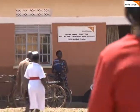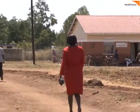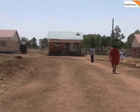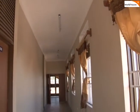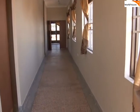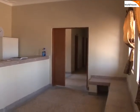Previously, the health center could not admit patients, could not conduct laboratory tests, could not admit children, couldn't carry out maternity operations, had no safe and clean water, could not provide antiretroviral therapy, could not accommodate medical staff, had no running water, and had no electricity. But now, all this has been provided for.